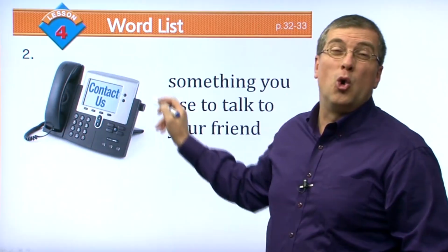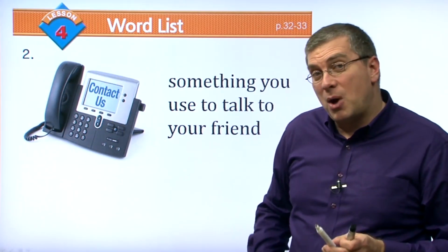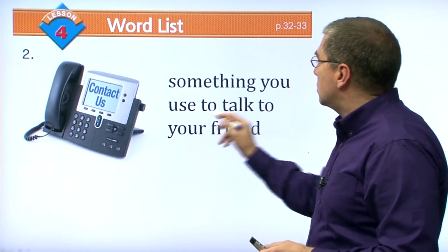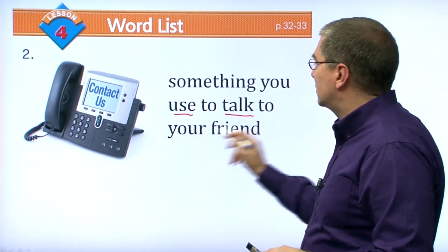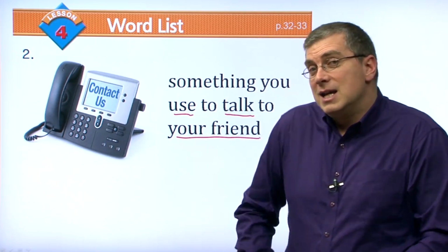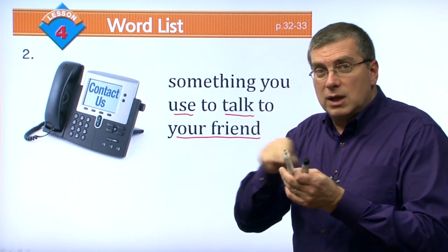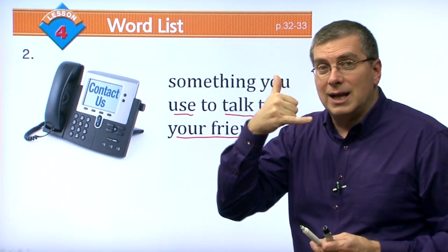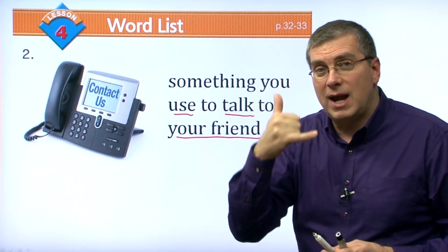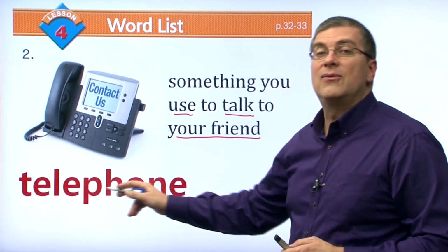Okay, the next word, what is this? This is very old, right? Probably you have a small one in your pocket. Something you use to talk to your friend. So you want to talk to your friend, you take this out of your pocket or your backpack. You can call your friend on it, and you can talk to your friend. What is it called? It's a telephone.